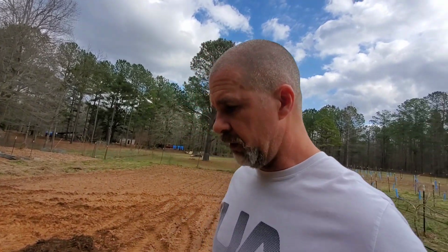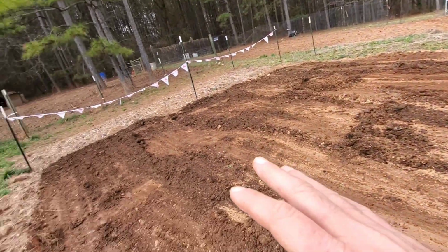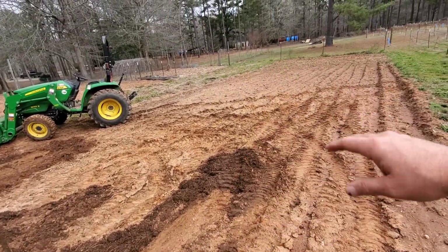She's a dog, she gets so curious. But she didn't get stung, thank goodness. Not that I noticed. But this turned out looking really good. I was actually hoping for a lot more compost. I was wanting to fill up the garden, but that's about all I got.